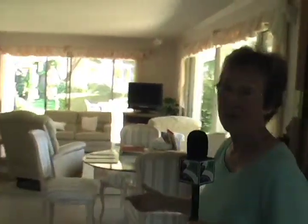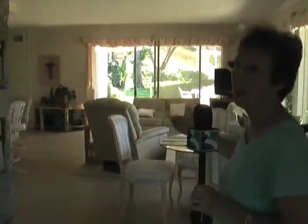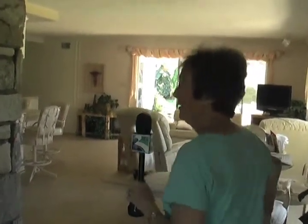Coming along through this way, we're going to have Susie Click with her clothing, and people will be able to try on her beautiful things. They can go into one of our other rooms with mirrors and see what they look like. Her things are lovely. And on out to the patio.